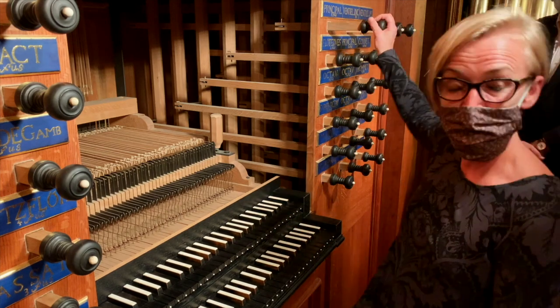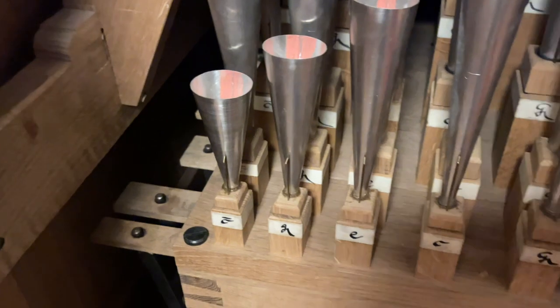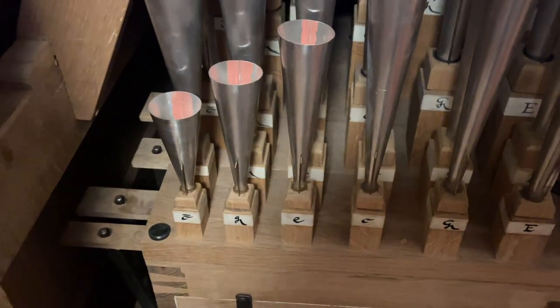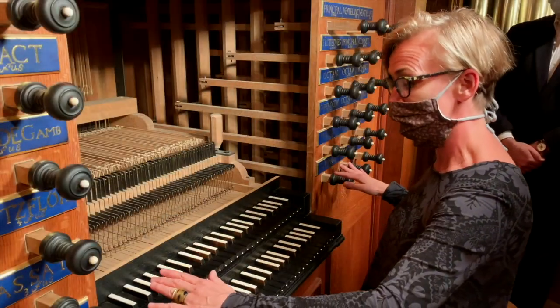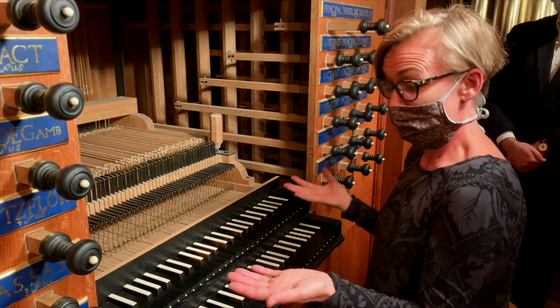What you have to do is pull out a stop. The sound is being stopped from sounding by two valves in the instrument. The first is the slider that runs underneath the complete ranks of pipes as they run horizontally. So pipes of a particular timbre are all stopped from sounding by a slider. Pull the stop and the air can enter.